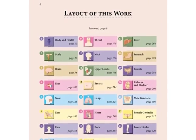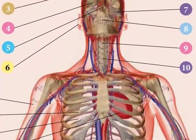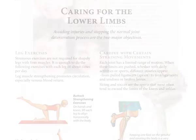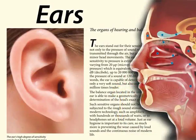Next, an entire chapter is dedicated to each part of the body, beginning with the head, from the scalp and the brain to the lower limbs and feet, including all the sensory organs, the main organs of the trunk and abdomen, and the male and female genitalia.